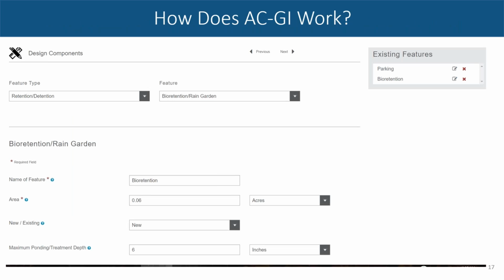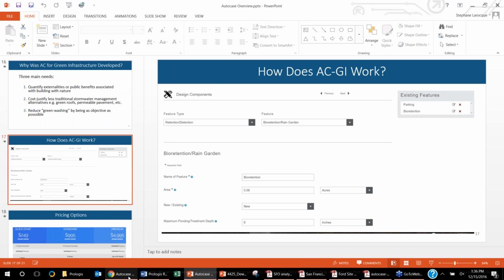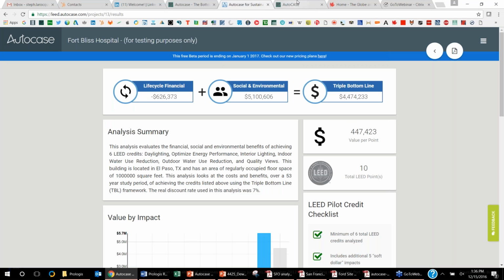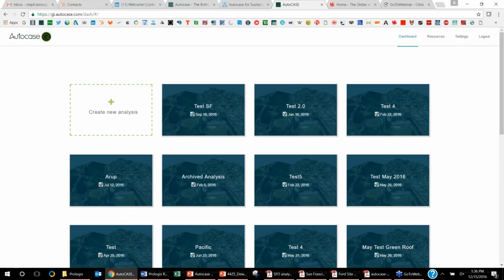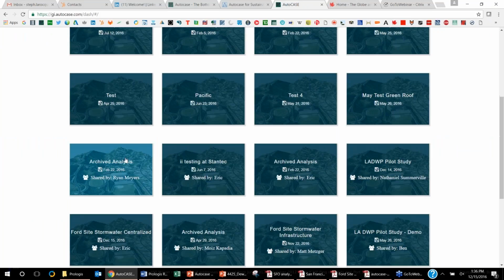Here's just a screen capture from Autocase for Green Infrastructure. Now I'll move to the software itself. Once again, going into Google Chrome. So I'm actually in a project here. I'll go to my dashboard first here. So, each one of these is a different project. So I'm going to open a real world project.